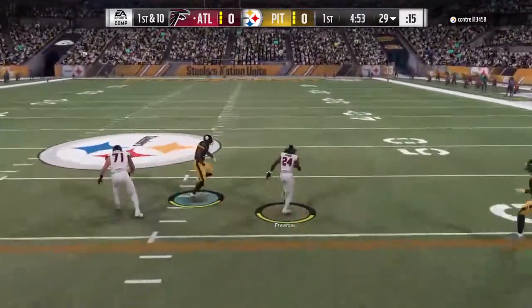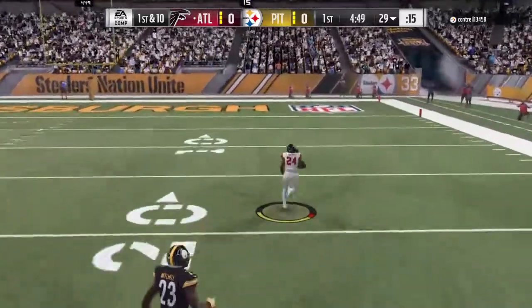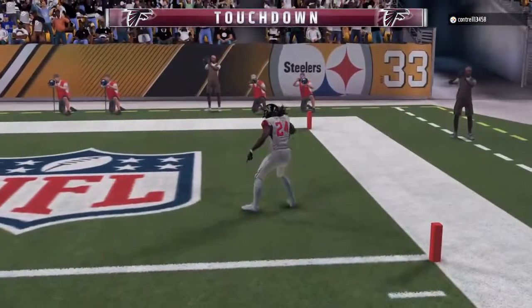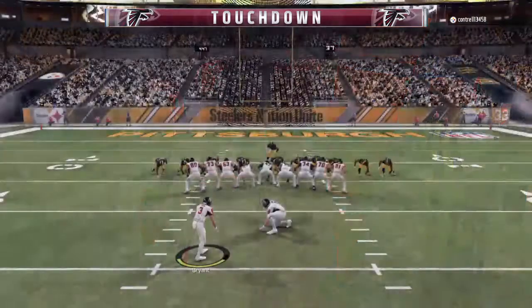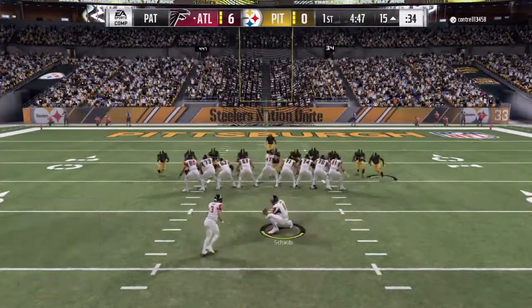They'll run for the first time with Devonta Freeman. Devonta Freeman, they're not going to get him. Touchdown, Falcons. Devonta Freeman, 71 yards. And the Falcons have taken the early lead.